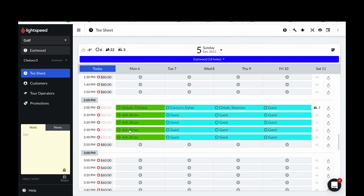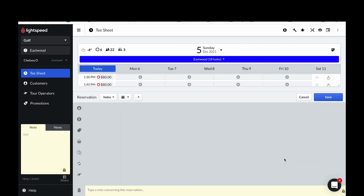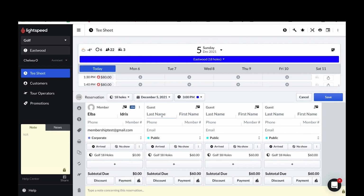Now, one of the other things that we can do is recur a reservation. What's important to note about recurring a reservation is that if I open up an existing one, you can see above my plane icon and below clone, I have no other icon. If I open up a brand new reservation, you can see I have this recur option. So I'll add our member to this one.